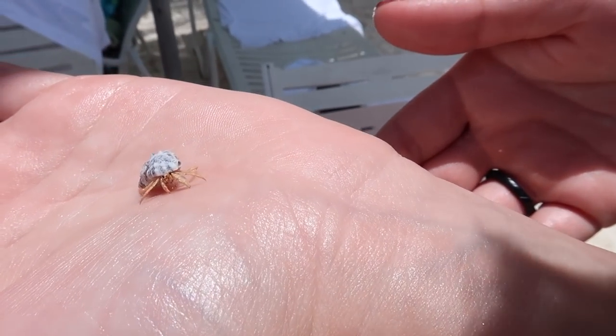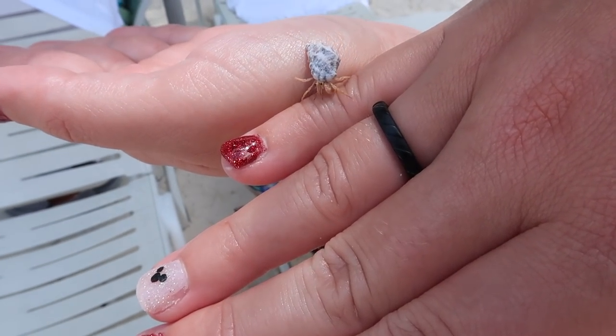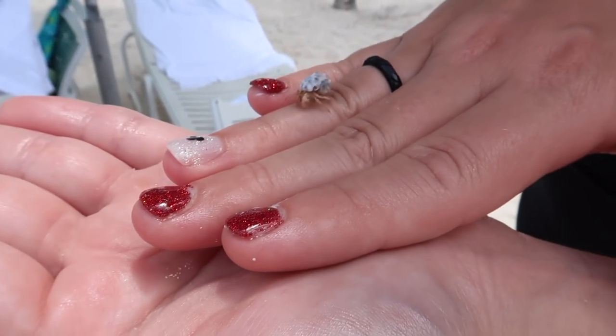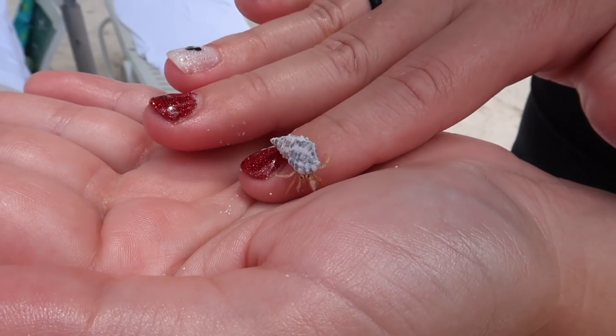Look at this. Look at what Coda found. Hi. How adorable are you? I don't know how you caught that. You just saw him moving? Yeah. That is so cool.